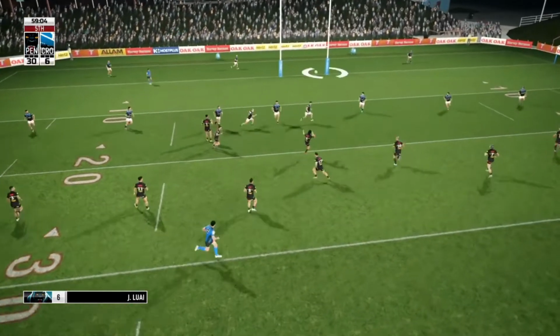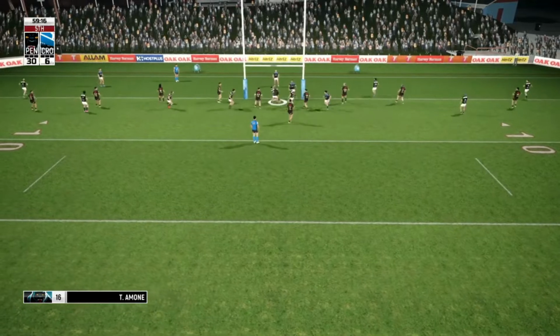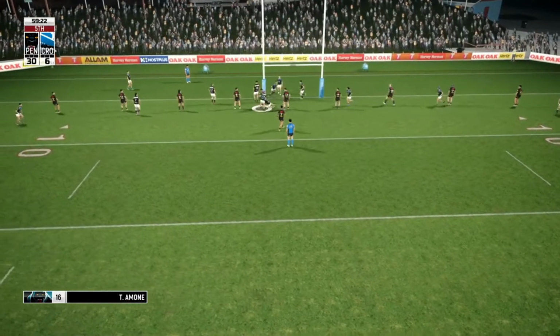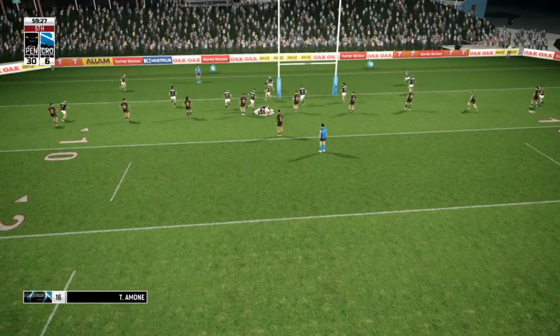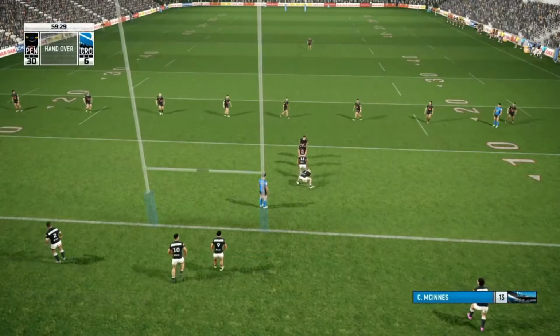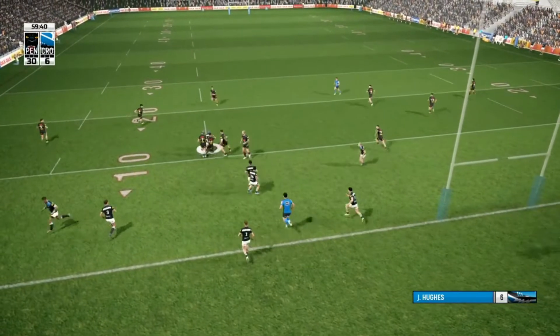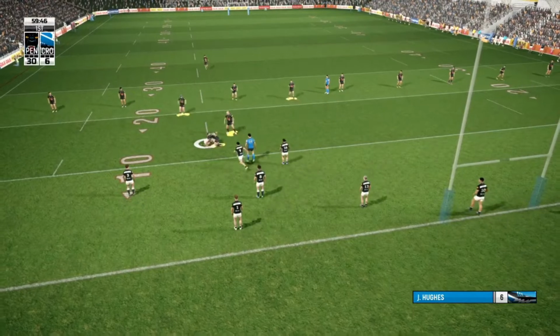Like to see what they can do here. Goes Luai. Puts up a great bomb. Hits the post. Talatau Amon catches it. But they pull him out of the in-goal and they get a handover. Sharks survive. Very lucky to have survived that, but it goes to the ground there. Very dangerous. And that's the first tackle.